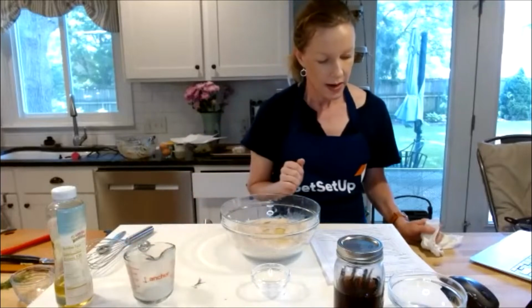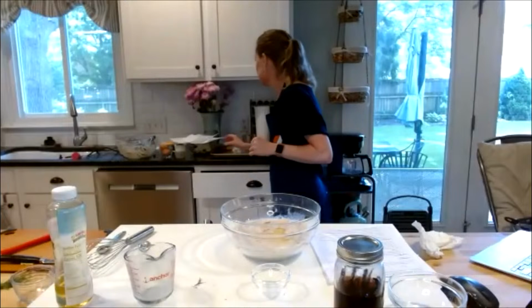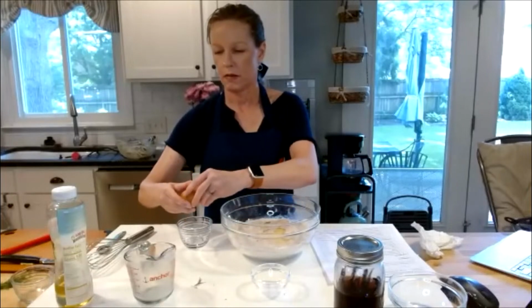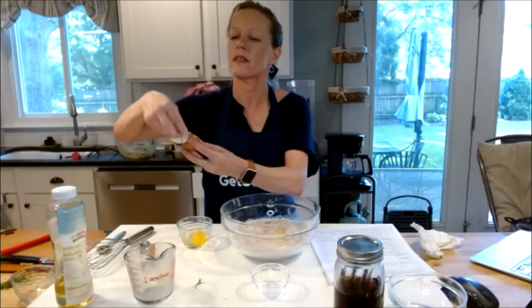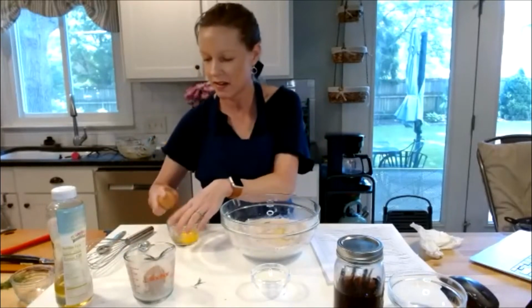All right, and then 2 eggs. I know I got eggs out for this one. There they are. Oh, there's a loose shell. Oh, there's another. Okay, good thing it's in a separate bowl this time. Oh, they stayed attached. Getting little pieces of eggshell is such a pain, isn't it?